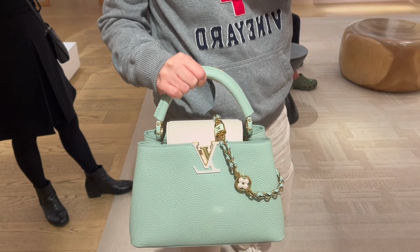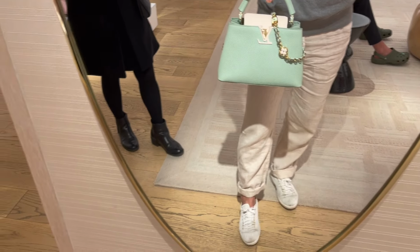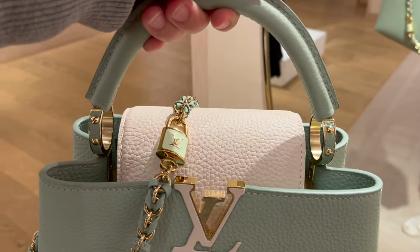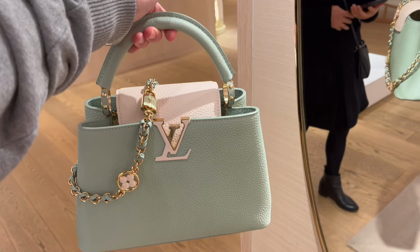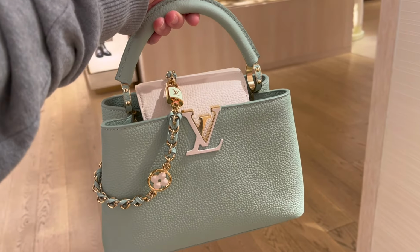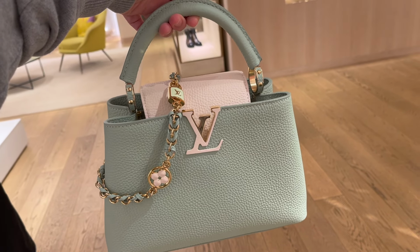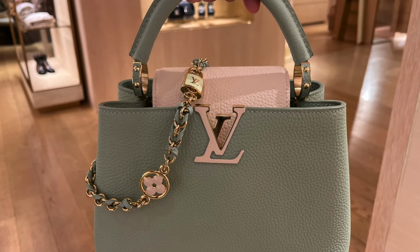I believe this was the BB size. It was so gorgeous. It definitely had mint green tones to it, but it had more aqua to it. Look at that chain, and the flap color is different. It is so gorgeous. I was so tempted to get this as well. There were so many bags that I was tempted to get.